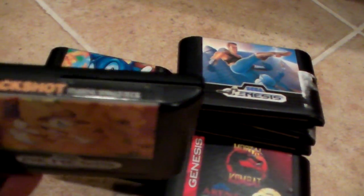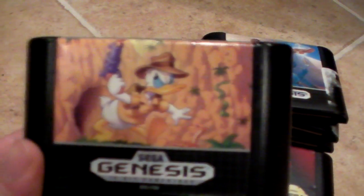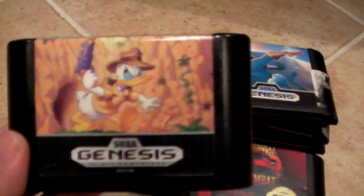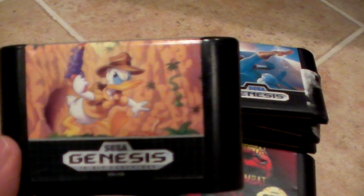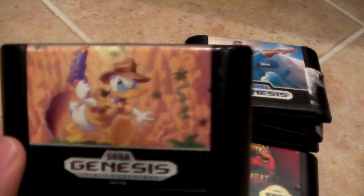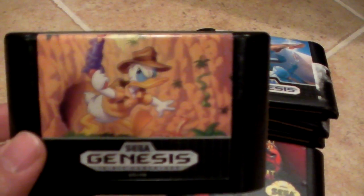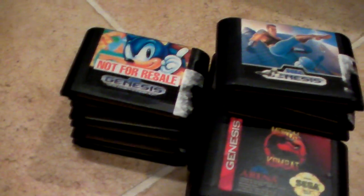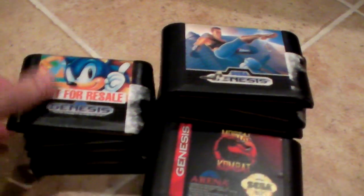This was another really cool Disney game. This is Quack Shot, starring Donald Duck. This game's really good. This game actually came with the Genesis when I got my Genesis, probably like 1993, something like that. It came with Sonic 1 and it came with this game in a bundle. So this game's pretty sweet. You got Donald Duck, you got different guns, do different stuff. So I like it. Make fun of me, I don't care.